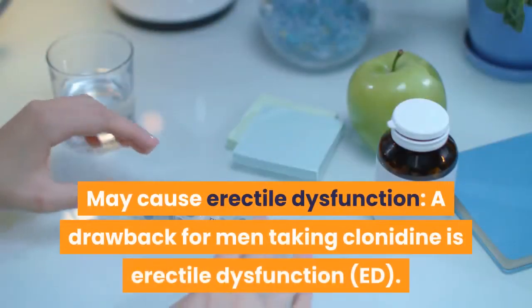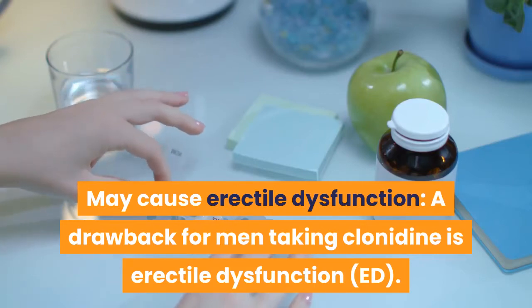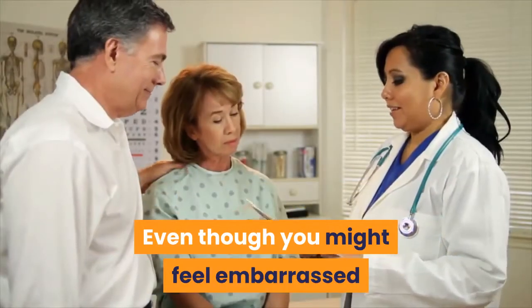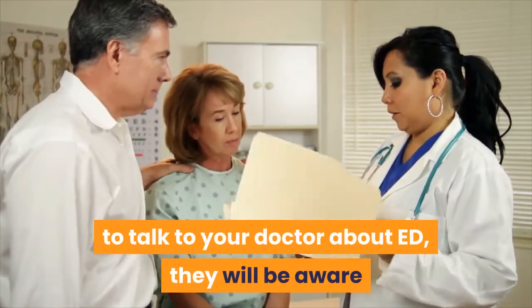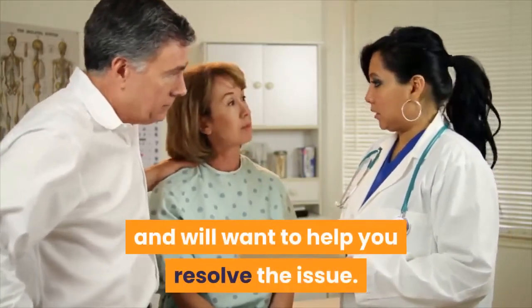May cause erectile dysfunction. A drawback for men taking clonidine is erectile dysfunction, ED. Even though you might feel embarrassed to talk to your doctor about ED, they will be aware that this is a possible side effect and will want to help you resolve the issue.